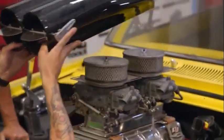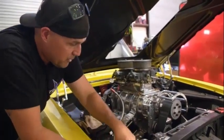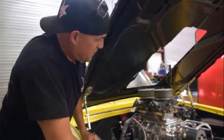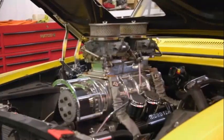With the height of the blower and the carburetor spacer and the carburetors, these hood hinges just aren't going to work. It's not going to allow the hood to clear it. I have to use a hood pin setup. Two hood pins here, two in the back here. It's like a race car where you lift it off. But these fancy hood hinges aren't going to work. It's the price you pay to be cool, man.